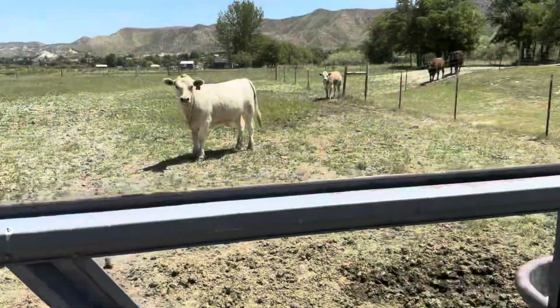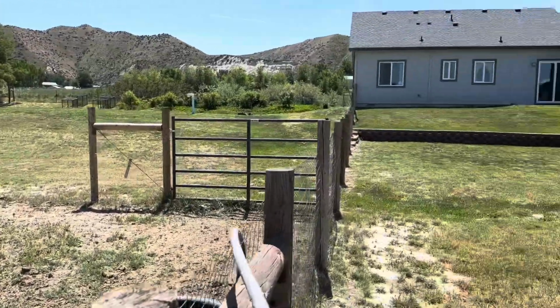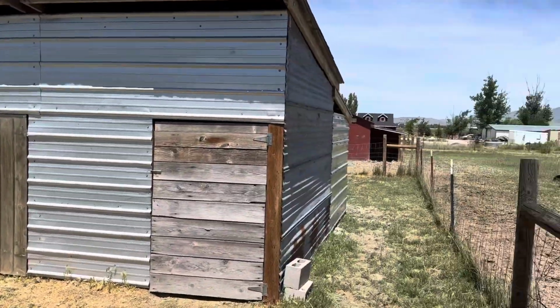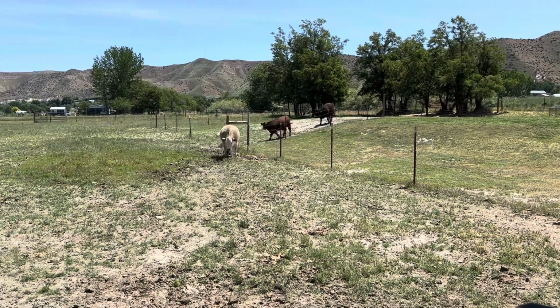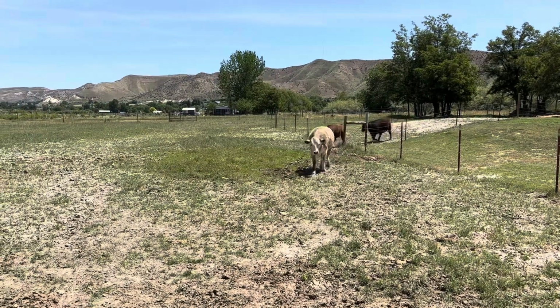Here's the friendly cows. Hey guys! You can see the property here. You've got a greenhouse, plenty of room for RV parking, some loafing sheds, and some noisy cows. They think I might feed them. Not today, boys. Girls.